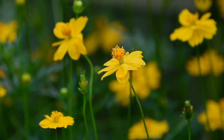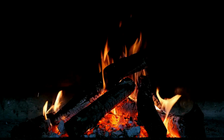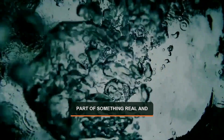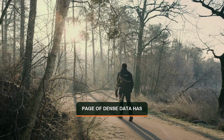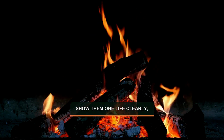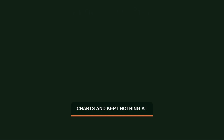Not a wall of statistics, just 3 or 4 figures that matter, large enough to feel and few enough to remember. The story makes the reader care, and the numbers make them trust that their gift is part of something real and repeated. One face and a few strong figures will stay with the supporter long after a page of dense data has been forgotten. Resist the urge to prove everything at once. Show them one life clearly, back it with a little solid evidence, and stop. A reader who finishes your report remembering one name and one number has understood your whole year far better than one who skimmed past a dozen charts and kept nothing at all.